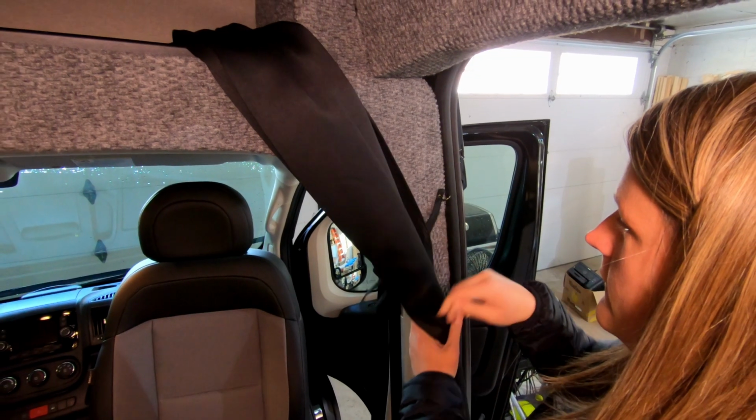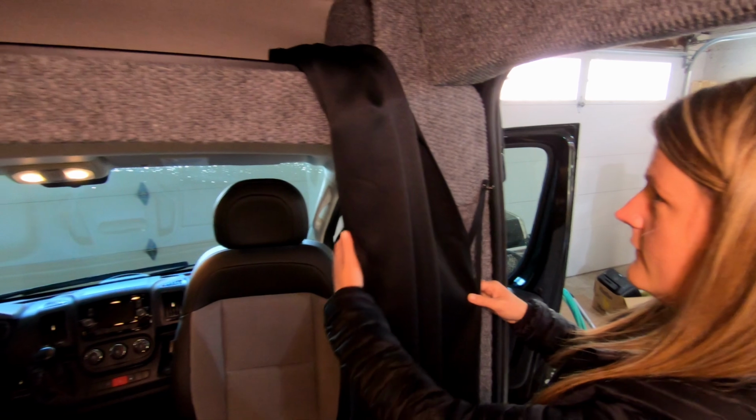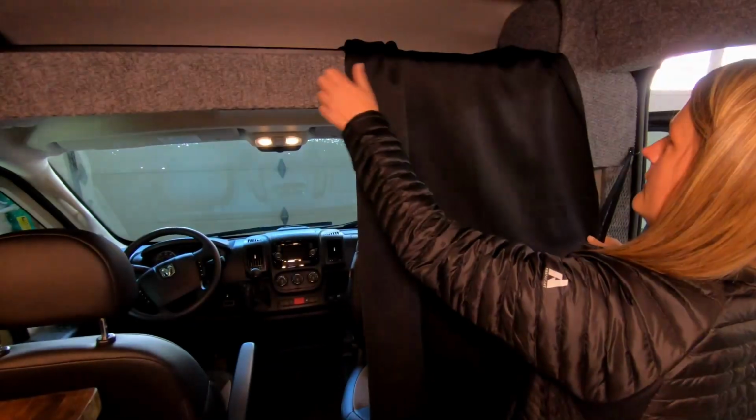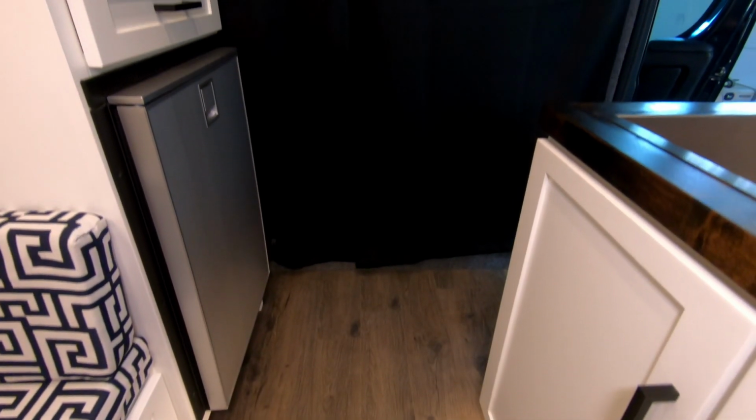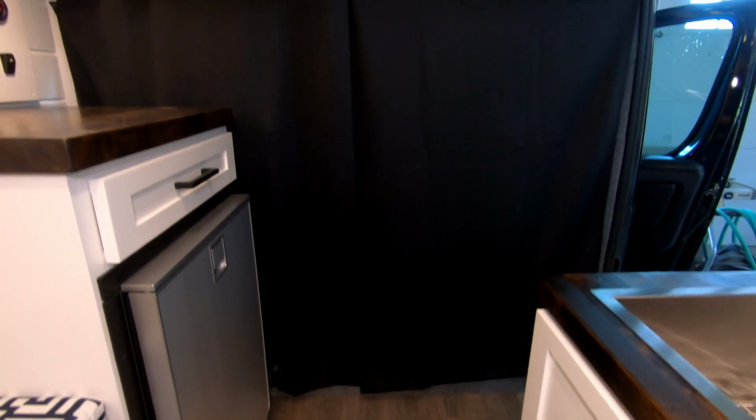Blackout curtains are supplied and include holdback magnets when draping near the Webasto cabin heater, and this provides a nice blockage of sunlight and convenient use day or night.